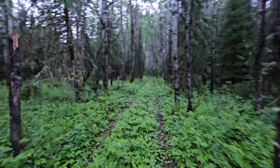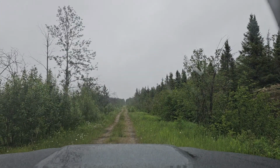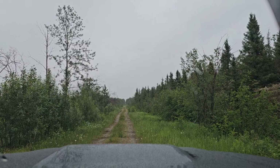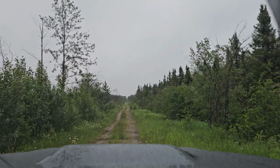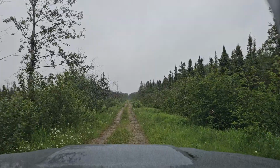All right, let's get back to the truck. All right, everyone. Back to the truck. I had to run there. The mosquitoes weren't bad walking in, but as soon as I started slowing down, showing you that little mud hole, they started going after me.